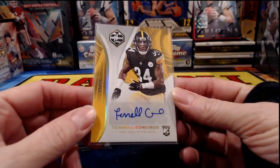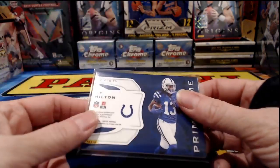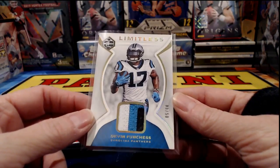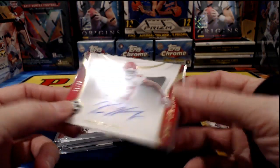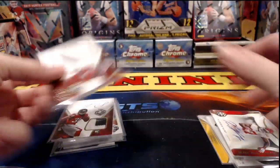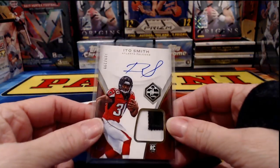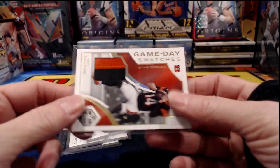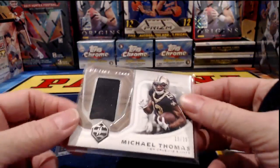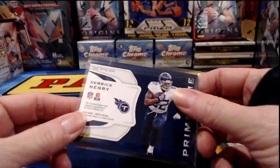Then we have Terrell Edmonds out for my Pittsburgh Steelers, numbered to 50. Another hit for the Colts. That's to 75, T.Y. Hilton relic. Then you have numbered to 50 again for the Panthers, Devin Funchess. There's Kareem Hunt, Kansas City Chiefs to 50. Tampa Bay Buccaneers to 199. That's Ronald Jones, hard-signed autograph and relic. Falcons have Ito Smith to 299, hard-signed autograph and relic. That's a nice relic, too, for Andy Dalton and the Bengals. It is numbered to 20. Michael Thomas and the Saints to 75. Carson Wentz and the Eagles to 75. And finally, Derrick Henry to 85 for the Titans.